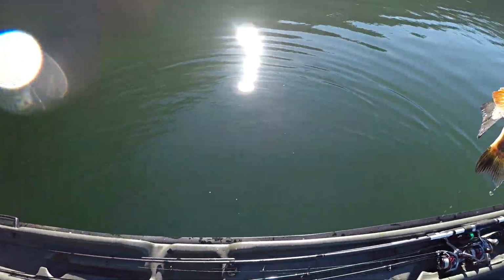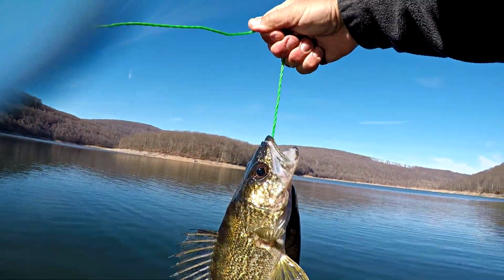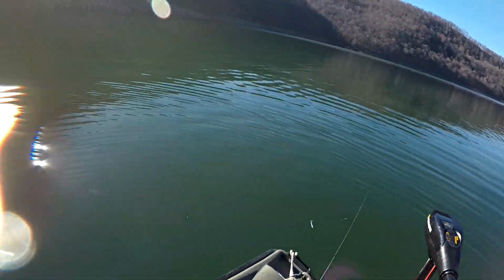Let's do this in the sun so you can see the colors on all this jazz going on. Look at that. Rainbow trout, walleye, yellow perch. Gosh, too much. Let's go and put him in the water.